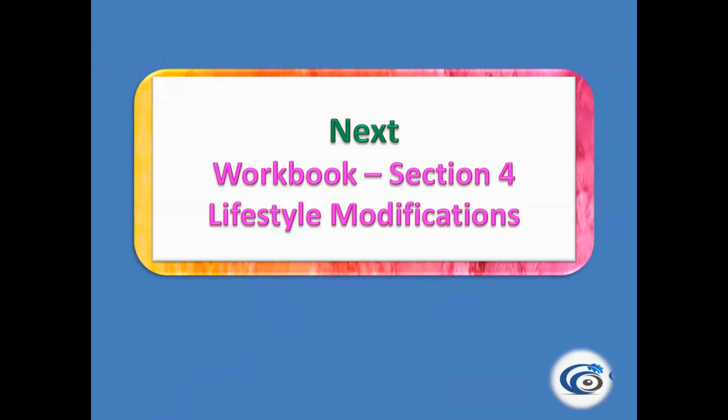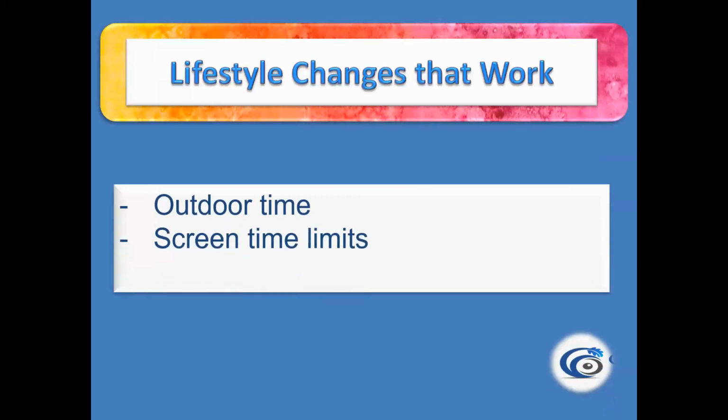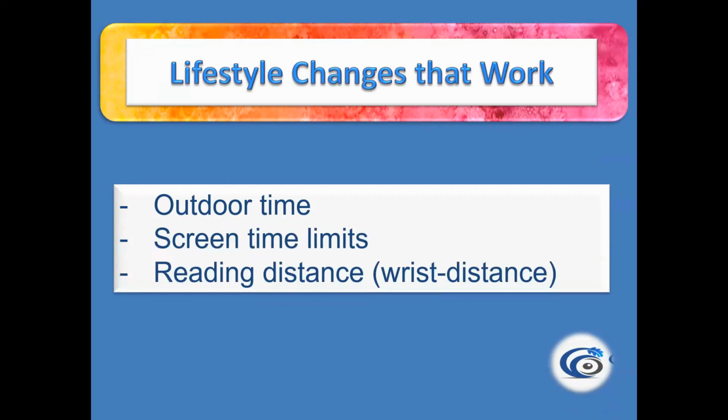We're on the next section, lifestyle modifications. These are kind of free things you can do in your environment to help your child keep their eyes healthy. We want them outdoors an hour a day, lessen the screen time, and keep the reading distance at a wrist distance, nothing near the elbow or closer.